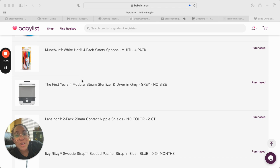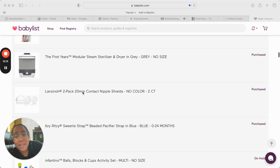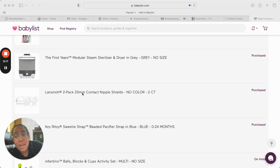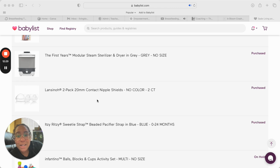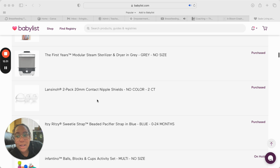The first year's modular sterilizer, still use that to this day with second baby. Love it. Super easy to put together, take apart, sterilize and clean. Never had any issues with it. It's still working 2.5 years later. And it's a lot cheaper than the Baby Brezza brand and works just as great. So I recommend that. Nipple shields are going to come in handy if you plan on breastfeeding.